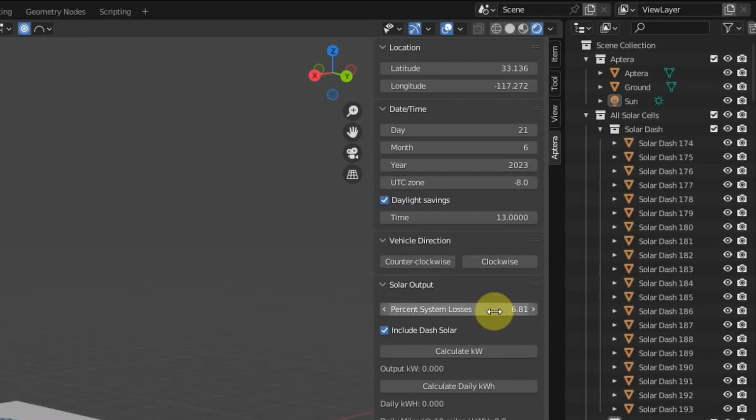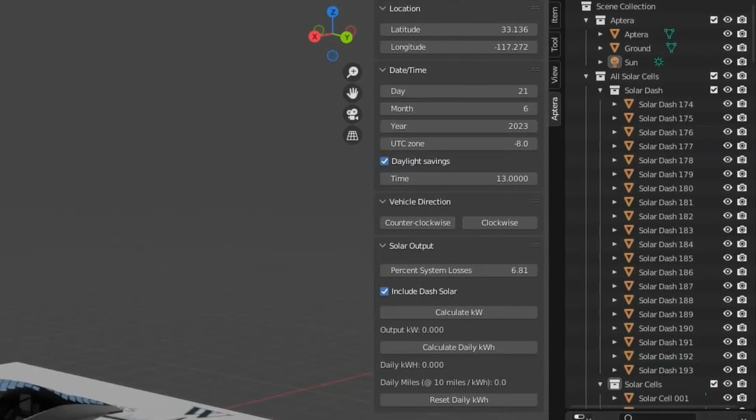Although you can enter any value you think is appropriate here, or if we learn more detailed specifications from Aptera Motors, then this number can be updated. There is a button for including the dash solar in the calculation, which I'll come back to in a minute. There are 2 buttons for calculating projected solar power. The first one is Calculate Kilowatts, which determines the amount of power generated for a specific time of day.